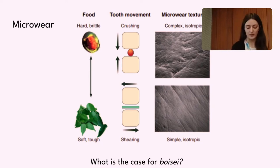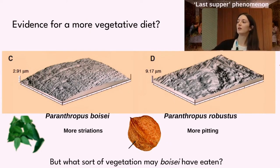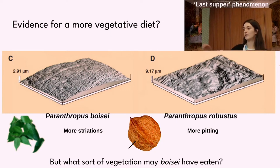So they've done this for boisei, and we can see what they might have found. Interestingly, they found more striations, linking to a more plant-based diet. Its cousin, robustus, is showing that pitting, so it was probably feeding on seeds as well. So there's already more to the story than just feeding on seeds. But important to note with microwear, the pattern you're seeing is probably just the last thing it ate before it died. So it's not representative at all of its lifetime diet. That is a limitation of microwear. It could be that boisei on its last day just decided to eat some leaves.